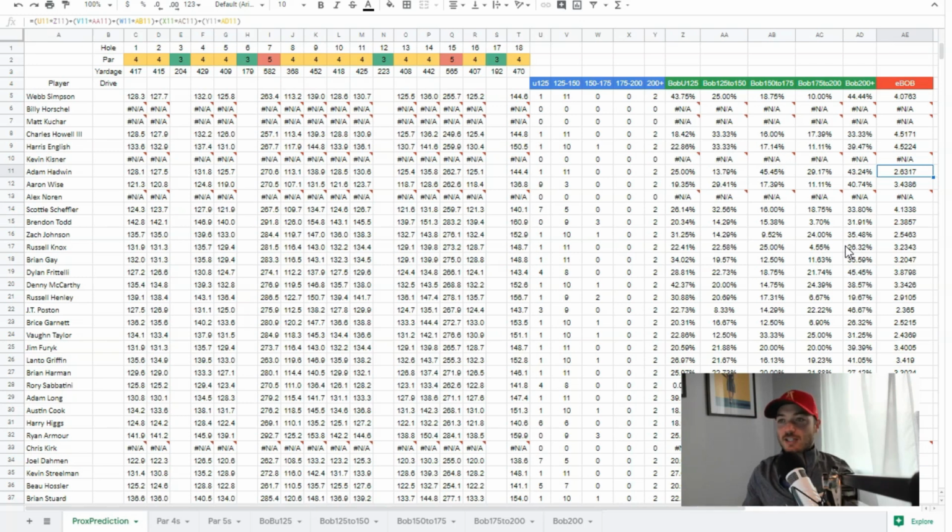But go through and check this out and let me know what you think. I think this is a really logical approach and a good way to kind of figure out what we would expect from these golfers using the proximity stats, but not using it in a way where we put everyone in the same bucket. So I'm very happy about this.